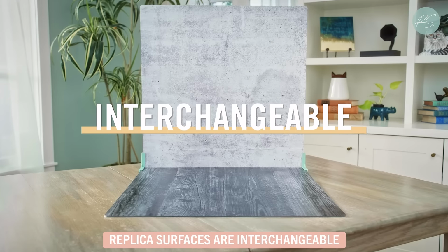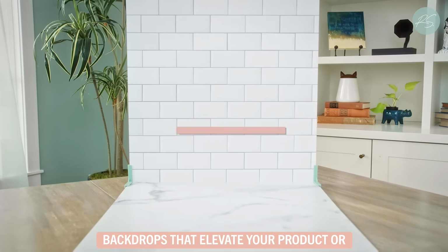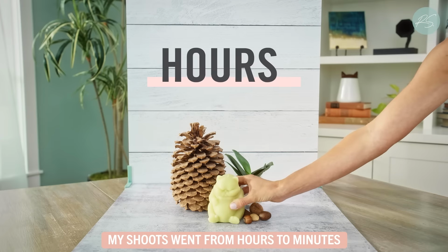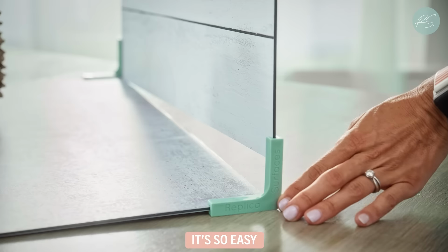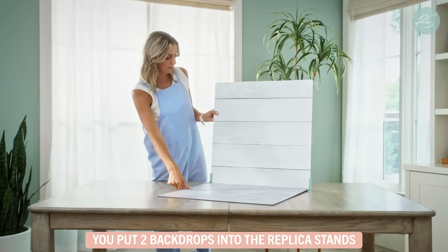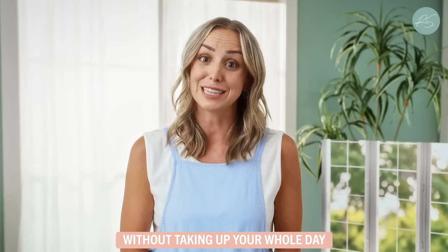Replica surfaces are interchangeable, high-resolution, easy-to-use backdrops that elevate your product or food videography. My shoots went from hours to minutes, and the quality increase was incredible. It's so easy. Put two backdrops into the replica stands, place your product, and shoot. Elevate your photography game without taking up your whole day.